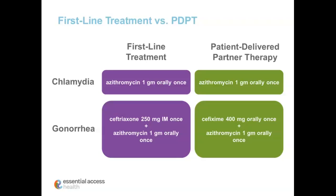A thing to note about cefixime, which is used for gonorrhea patient-delivered partner therapy, is that it has been shown to be less effective in treating gonorrhea of the throat, or pharyngeal gonorrhea. So if you think that your patient's partner may be at risk for gonorrhea in the throat, it's important to make your best effort to ensure that they actually get seen directly in a clinic and treated there to get the ceftriaxone medication.